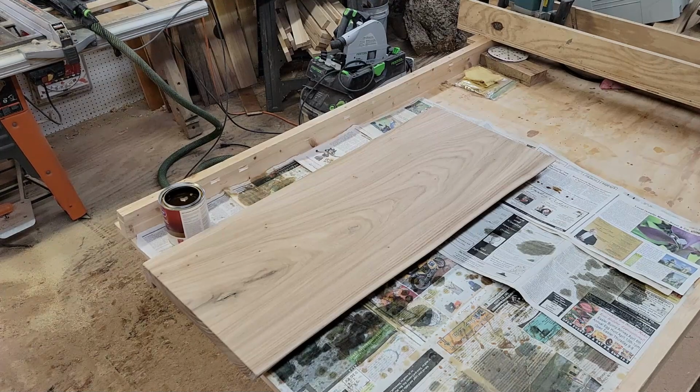And my first time finishing elm. So you're going to see, first time I've seen it.